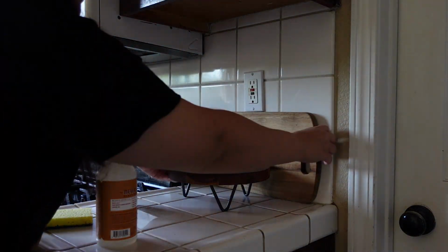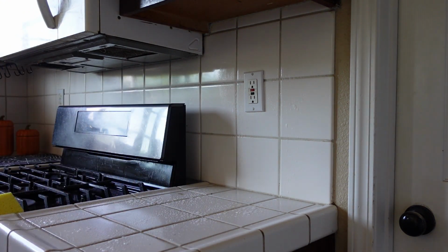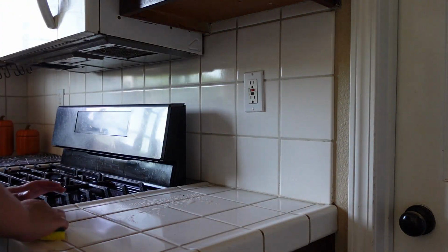I'm trying to get away from adding sugar to my coffee. That's been a struggle. I've cut it back a ton, but I'm having a hard time cutting sugar out completely from my coffee. I don't like the bitterness of it.